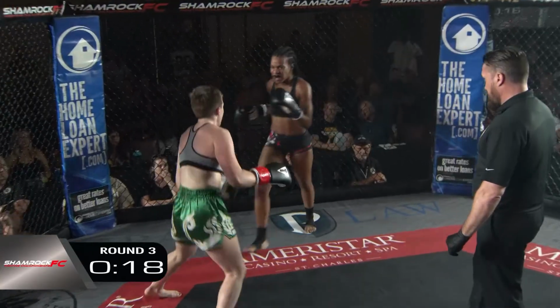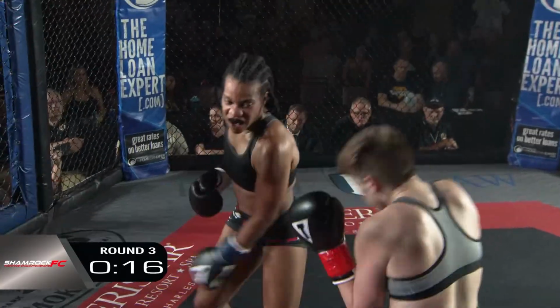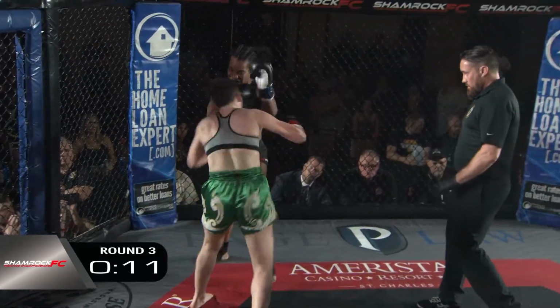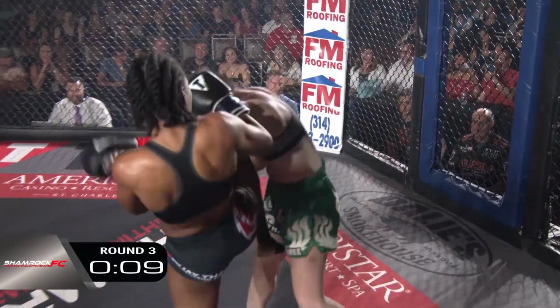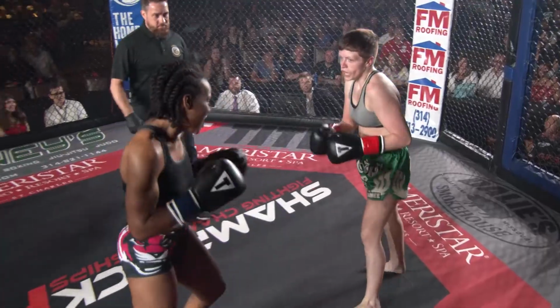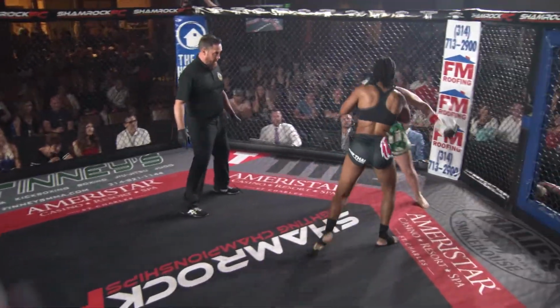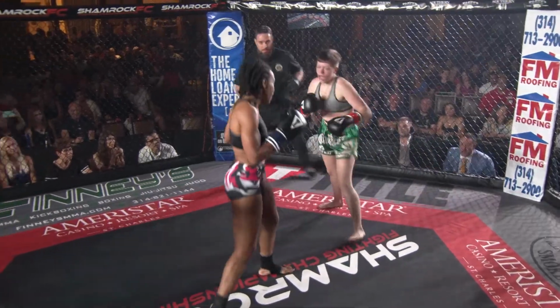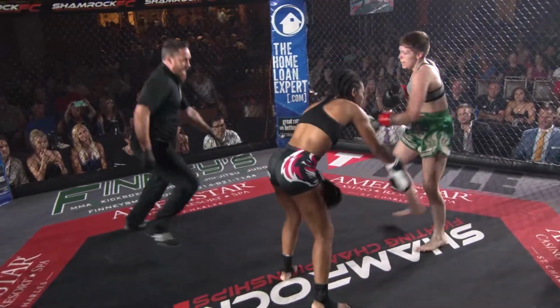Oh, with a kick. There's a kick. That could have sealed the deal, but Phillips answering right back. I think Depeter's going to steal this fight by sheer heart, Jeremy. She's going forward. Oh, big one. Nice left hand. Both of these girls throwing everything they've got, looking to finish.